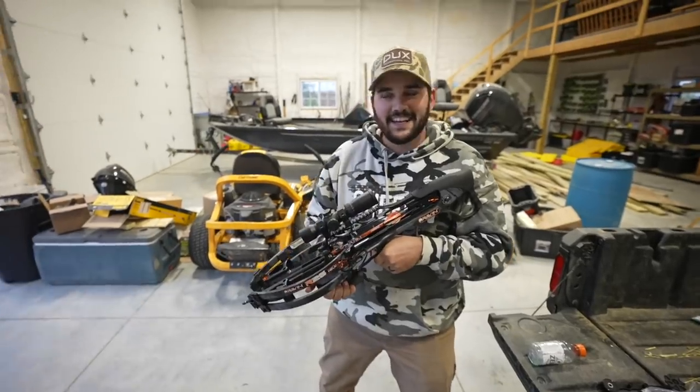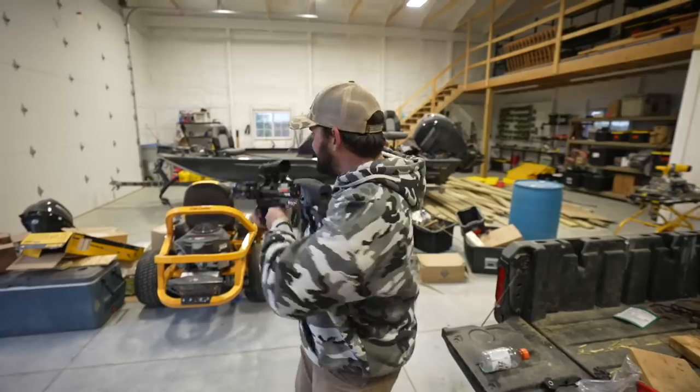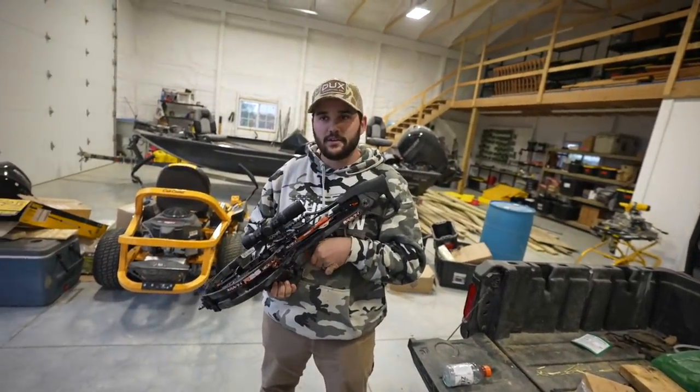Why do you walk like that? I feel like that's how a COD character would walk, or like in Halo. I feel like there was a gun that looked like this in Halo. Anyone else play Halo?